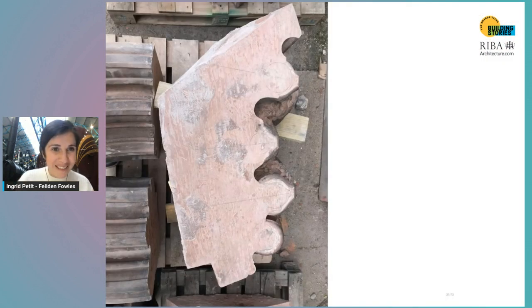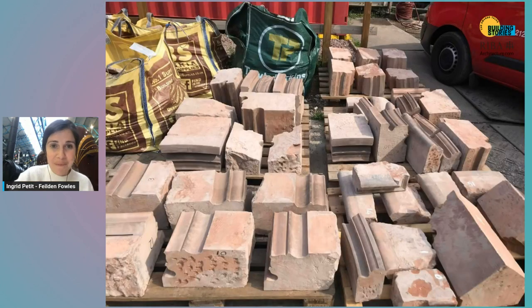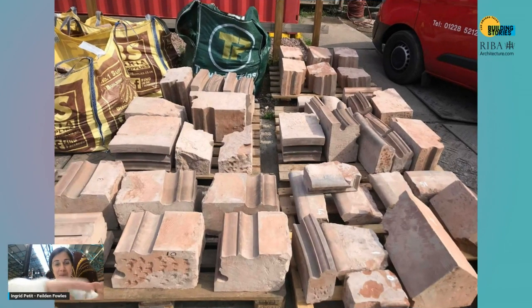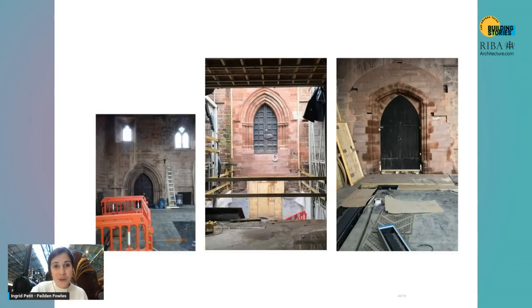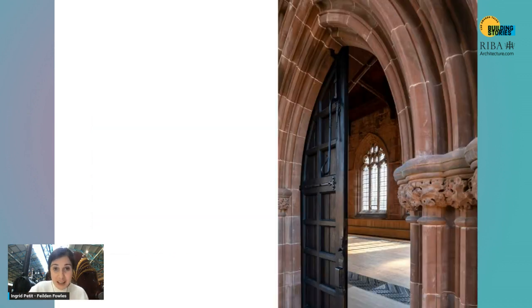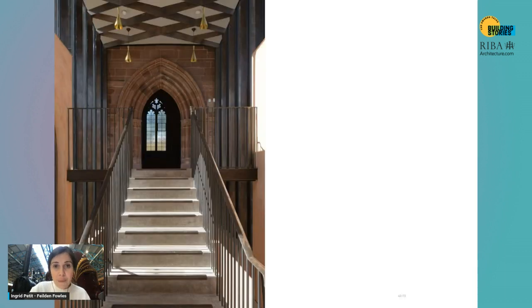I wished we had some students, like first-year students in architecture, because every block of stone still had the stonemason's marks or the pencil marks to help them carve the stones. And it was just an incredible exercise of seeing all those blocks, numbering them before being able to rebuild the doorway. You can see it now being reversed and stitched back into the existing stonework. So that's been one of the incredible interventions that has happened for the project.